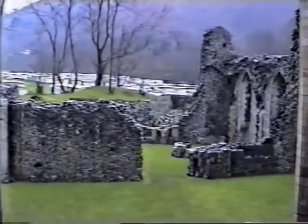Beautiful Gothic type romantic view. With a caravan site. Oh yes, in the distance, there we are. That was actually the monks' caravan site. They used to go camping each summer.